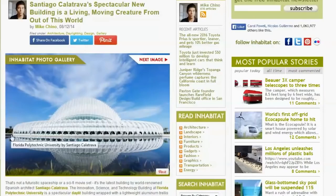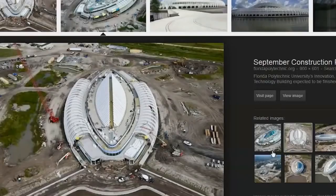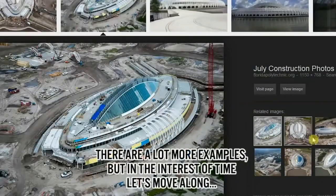This is the new building that's currently being built at the Florida Polytechnic University, the Innovation Science and Technology building. They're going to put water around that. Clearly, I mean, what is this? There's no other way to take it. I mean, look at it as it's being built. These are the construction photos. It's an eyeball.